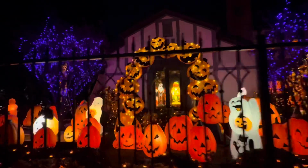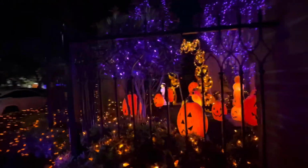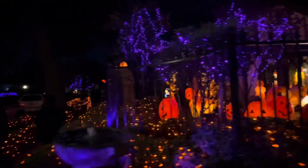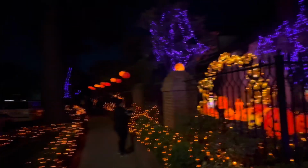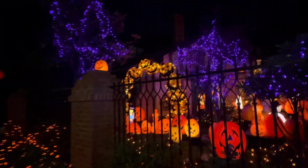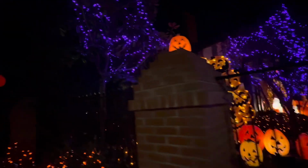So good. And see, this goes around to the side of the house as well. I mean, this is all encompassing. Like I said, it's shock and awe when it comes to Halloween here.